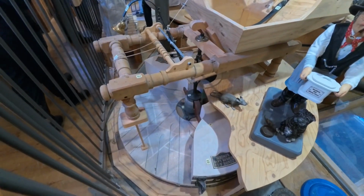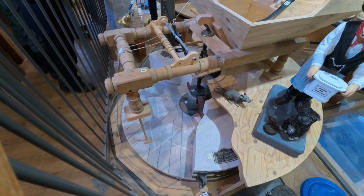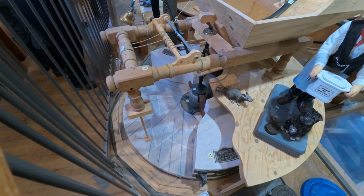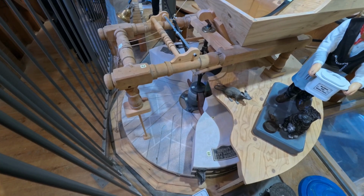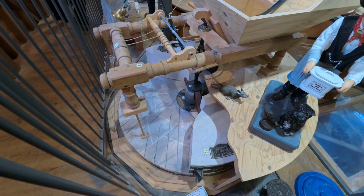We've got a cutaway of the two millstones here, so we've got the top millstone, which is the one that rotates, and then the one at the bottom is fixed, and you can see the grooves in the stone, and that's what does the milling. That's what turns your corn into flour.